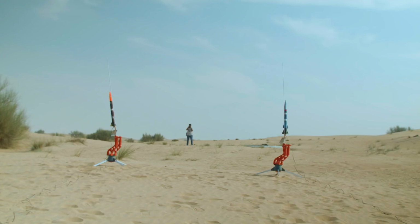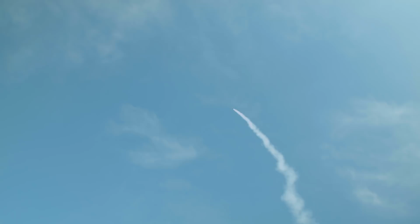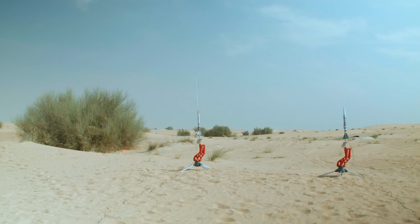Three, two, one. Launch, yellow. Three, two, one, go.